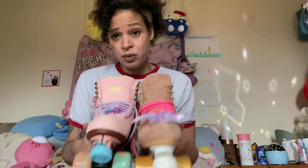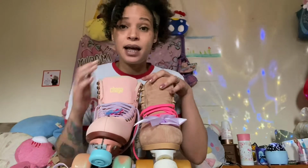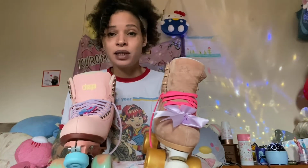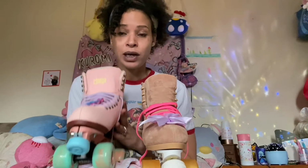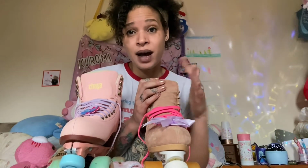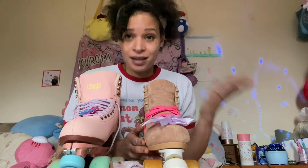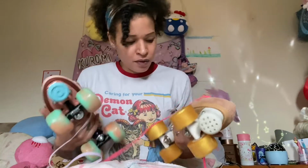What else? The other big difference, which is something that I find not really comparable, and it also raises the price on any skate, is that these skates are suede and these skates are vegan. Golden Horse skates do offer a vegan option, while Chaya doesn't offer a suede option. All of Chaya skates are vegan, whereas Golden Horse skates do have the option for you to choose a vegan option. Because mine are suede, obviously there's going to be a price difference in that as well.